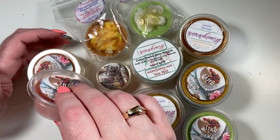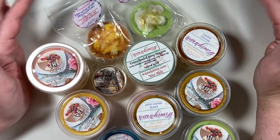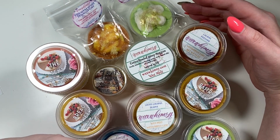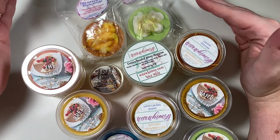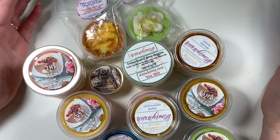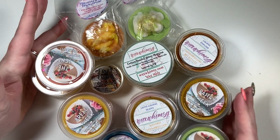I'm just very underwhelmed, especially for the price tag. I have other places that I could shop. Will I use these? Probably repurchase a couple of scents. Like the bread one is fantastic, and the caramel frap is fantastic, and these two are awesome. So I will definitely go back and repurchase, but I would love to have had an ounce and some consistency in the filling of the scent shots.